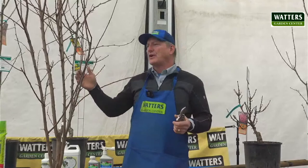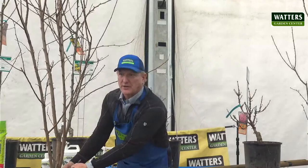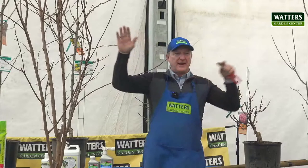You're focused on the drip line, so the outer branches, not the trunk. So don't focus on the trunk. Focus where the fine feeder roots are. If I'm the trunk and these are my branches, focus on halfway out here.